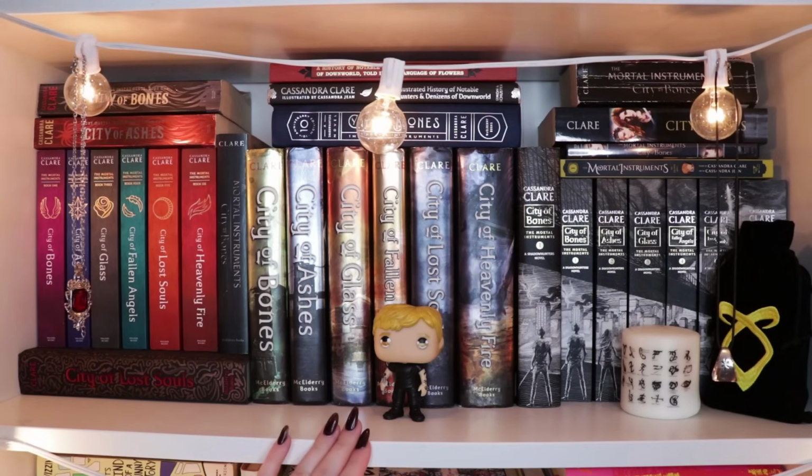So this is a super cool and unique new item that I have. This is a Jace Wayland original Funko Pop that was designed one of a kind for me by Miranda from Y'all Fest this year. So thank you so much to Miranda for gifting it to me. I absolutely love having this on my shelf.